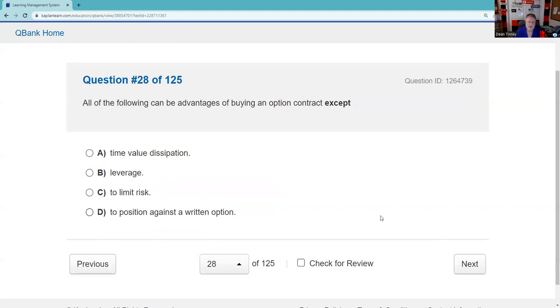All the following are advantages of buying an option contract. I think we've seen pretty much the same thing. Time value dissipation? Nope, that's not a good thing. Leverage is a good thing. Limited risk is a good thing. To position against a written option. That's kind of fancy. I kind of like this one.